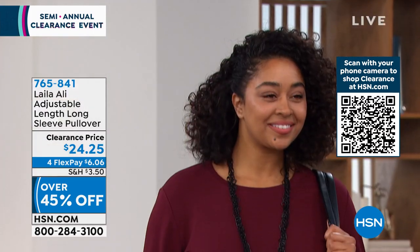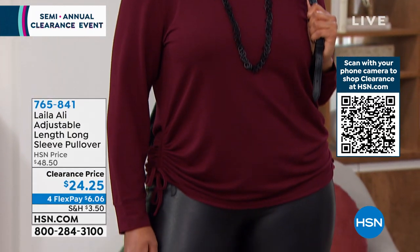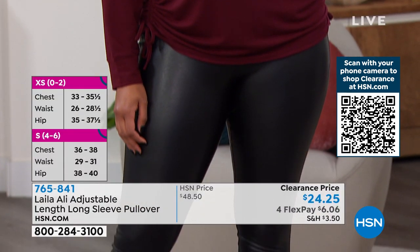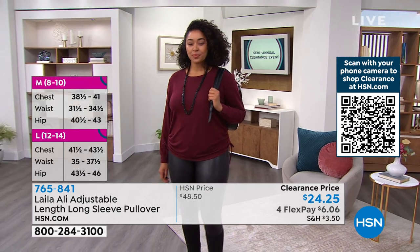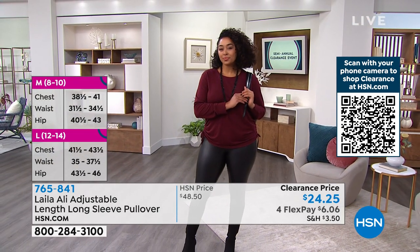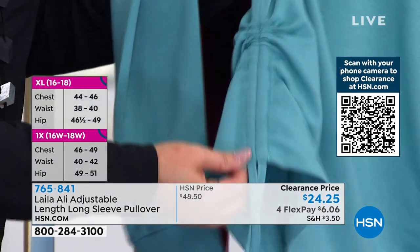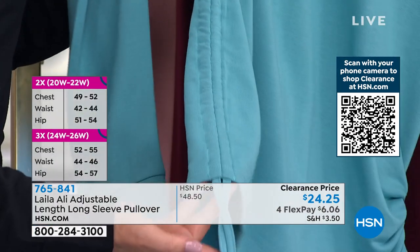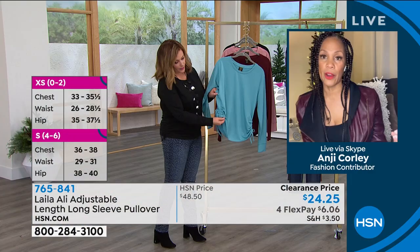As Kenya, as we're seeing here, she has put it right on, tied a little at the bottom. You have flexibility with this top, Leslie. Okay, so you can pull up a little bit higher to give it more of a cropped-ish look, or let it down and let your adjustable strings kind of hang. But overall, you're talking about a super soft, very fun, very functional athletic line that is everyday wear from Layla Ali.